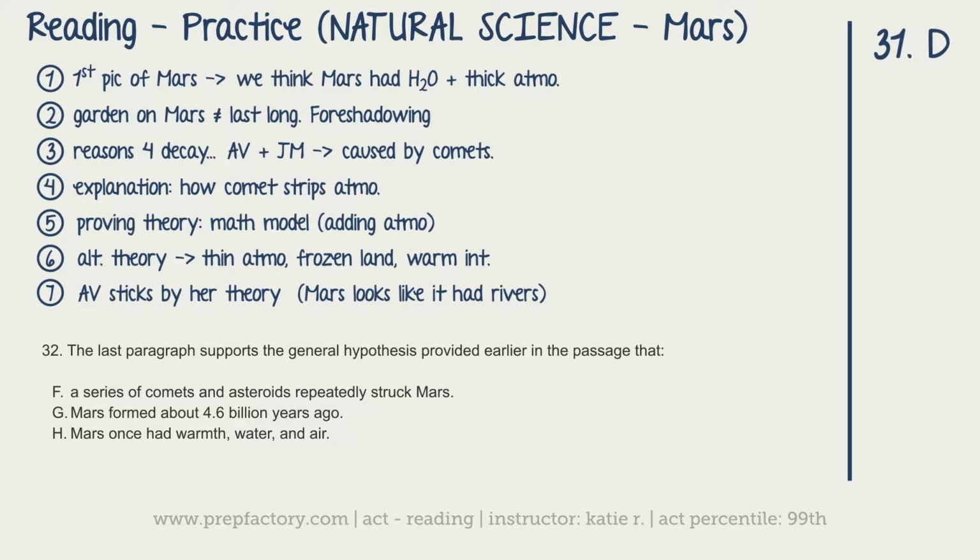Okay, that sounds pretty good, because that's what we were talking about: Mars was not frozen, it was warm, it had water, it had a nice thick atmosphere, aka air, like on Earth. So that looks great. We like that. Alright, and then J, large expanses of ice once covered Mars. Now again, that's the opposite theory. That's the theory that's mentioned in the paragraph before.